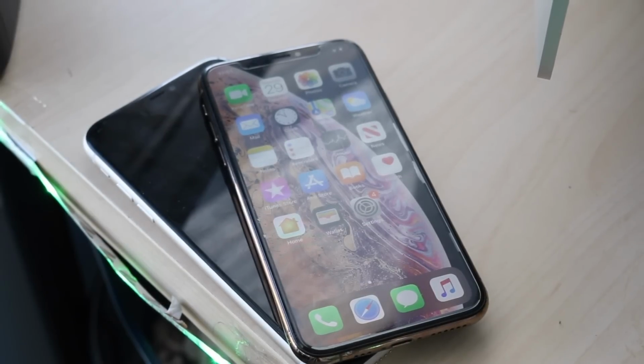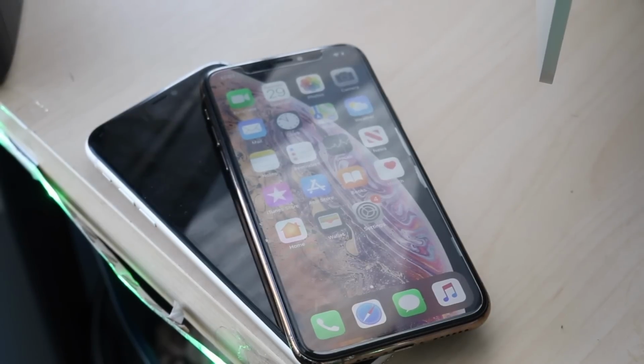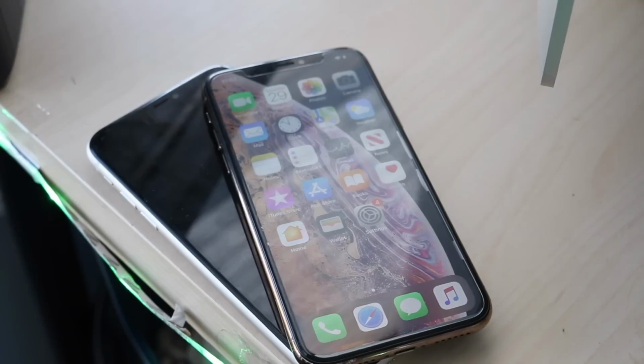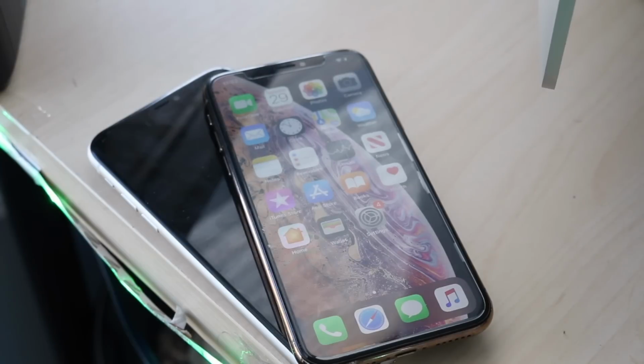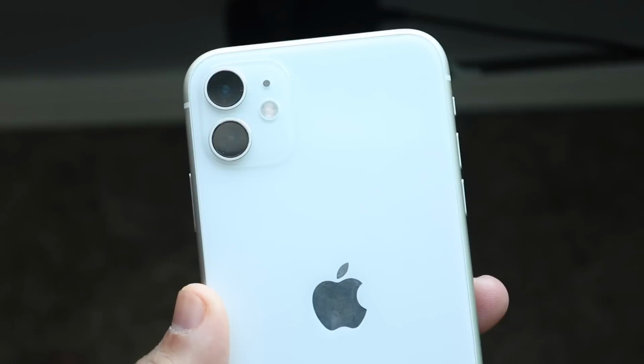Now, ending it off with the battery life, this is definitely a huge advantage for the iPhone 11. So the XS had a 2,658 mAh battery. The iPhone 11 has a 3,110 mAh battery. And for sure, without a doubt, the iPhone 11 has not only the better battery life between the two, but I think has one of the best battery lives of any iPhone. I think it's right below the 11 Pro Max.